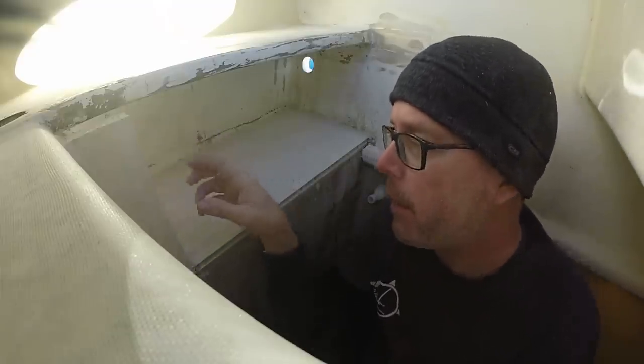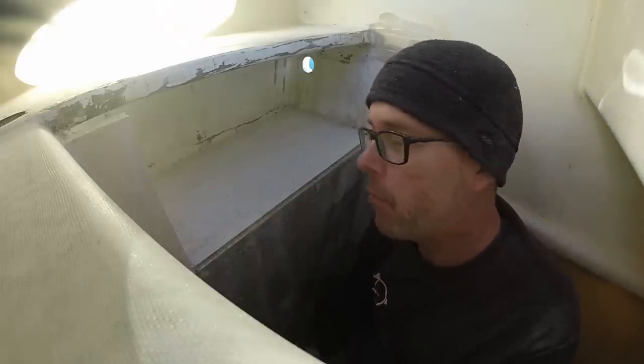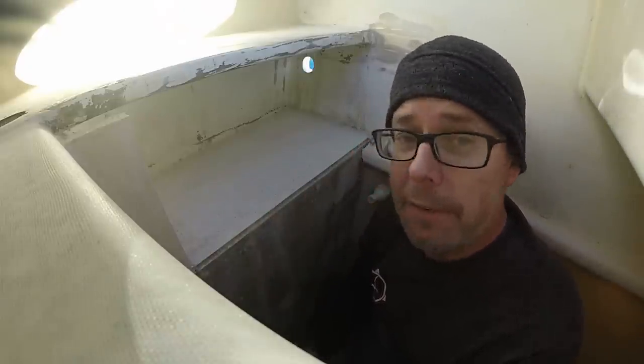And I need a good size inspection hatch because there's linkage mounted right in here and I need to be able to get my arms in and make adjustments or do maintenance. But mostly to get it all installed.